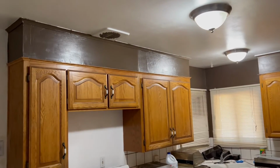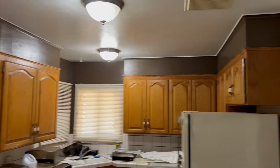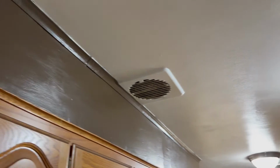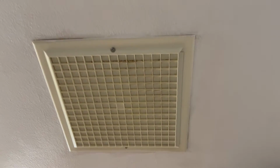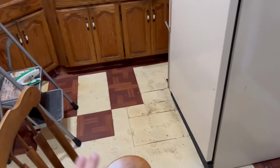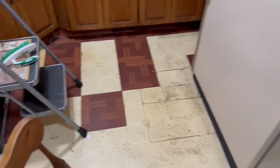Chose a nasty color to paint the top all the way around. It's like super dark. Tried to spackle some stuff, and as you can see, didn't even care to sand it. If you make your way up here, they painted the ceiling. All this is all sticky because they had that stick-on tile. Tore up the floor, trying to get it up.